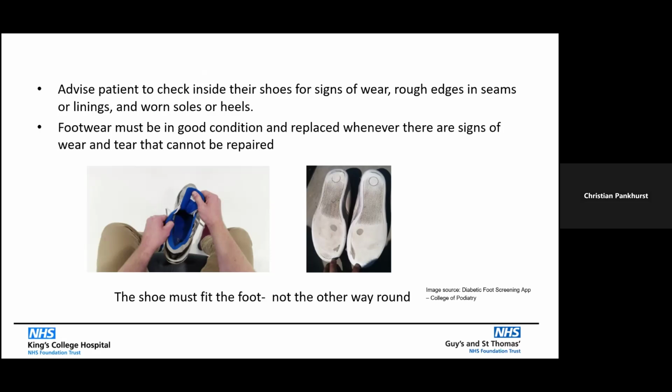Patients should be encouraged to change their socks, stockings, or tights every day. These should not have any bulky seams, and the tops of them should not be elasticated. These should also be of the correct size and shape for the feet and should not be too tight around the individual's foot or ankle. Socks or stockings should always be worn with footwear, and if someone has been prescribed compression stockings, these should be worn as directed by the physician or clinician who has prescribed these and be reviewed regularly.